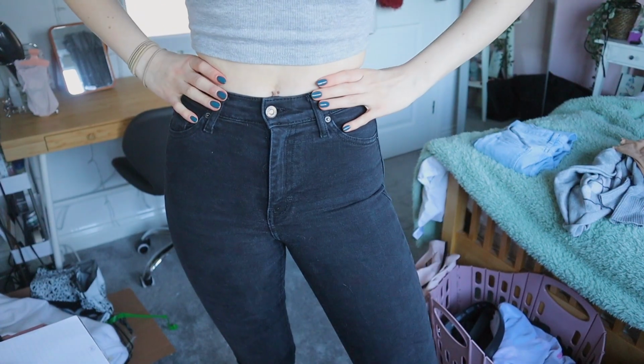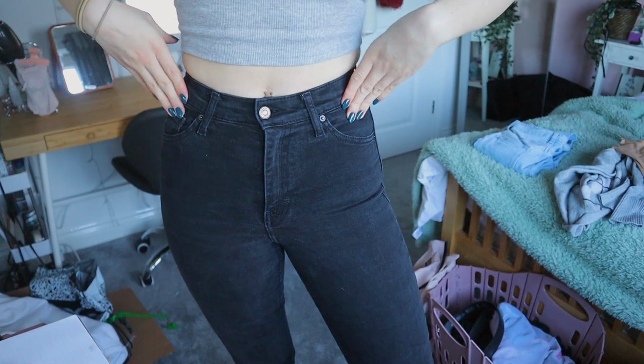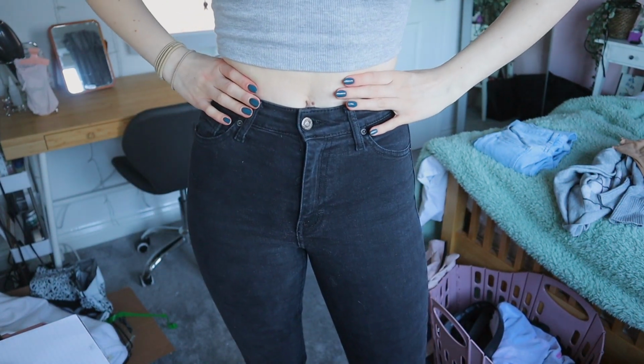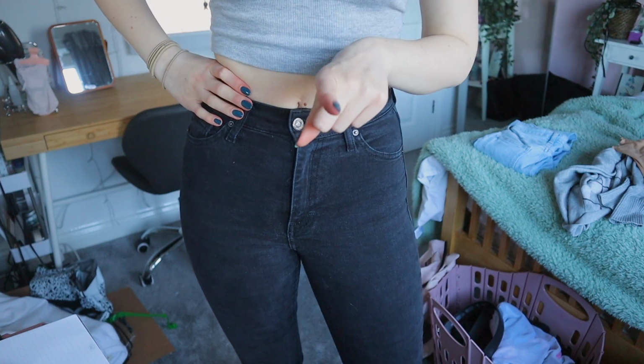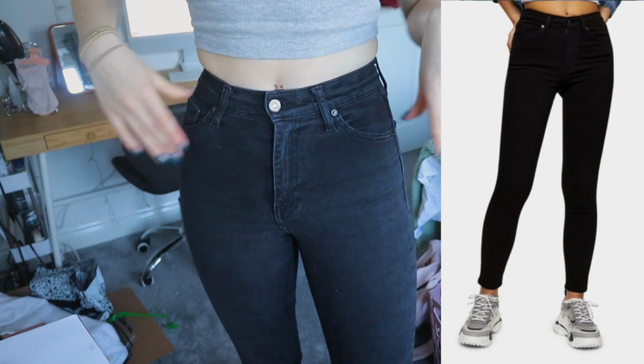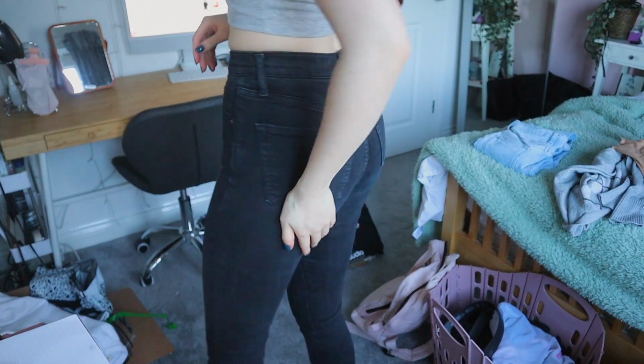Okay, I'm trying to show you these jeans and this is such a hard angle, I'm sorry. You'll have to excuse the mess. These are the Topshop Jamie jeans in black. I'm pretty sure they're a waist 25, leg 34, maybe a leg 32 though, I'm not positive. I'm selling these for £15. You can kind of see them, they're in really good condition.